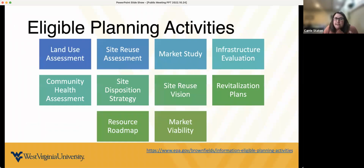In addition to assessment activities on an EPA-funded assessment grant, there are a number of planning activities that you can do. This is just a sampling of the planning activities that EPA specifically identifies, and that link will take you to additional information to sort of their definition of each of these. But there are other things that working with DEP and the EPA we might identify that could fall under one of these or something close enough that could be eligible for your site.